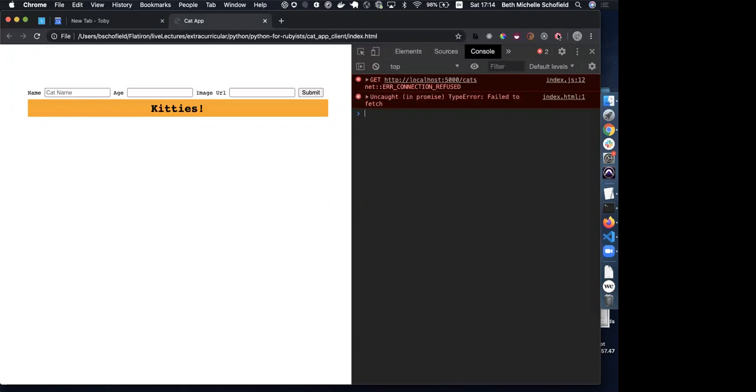In between Sinatra and Rails, like Rails is used everywhere, right? It's not everywhere, that's an exaggeration, but it's very popular. Sinatra not so much. Sinatra traditionally used for like prototyping things. There are some companies using it as their primary framework, but it's definitely not as common.